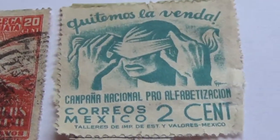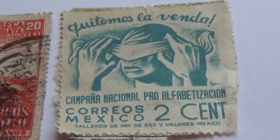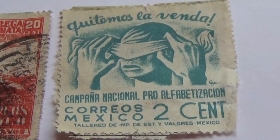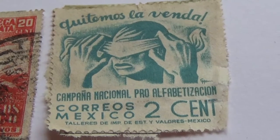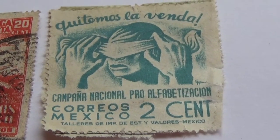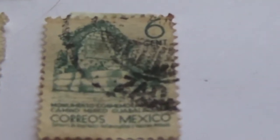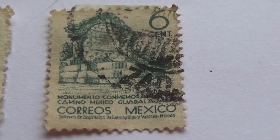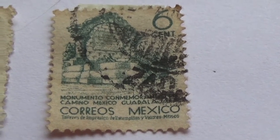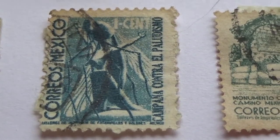And another one, another 2-cent that pretty much takes up the envelope here. Pretty big. Now you know there's a history and a story behind that one, huh? And we have some little ones here. There's a 6-cent. And the one we brought to you at the very beginning here. The 1-cent.